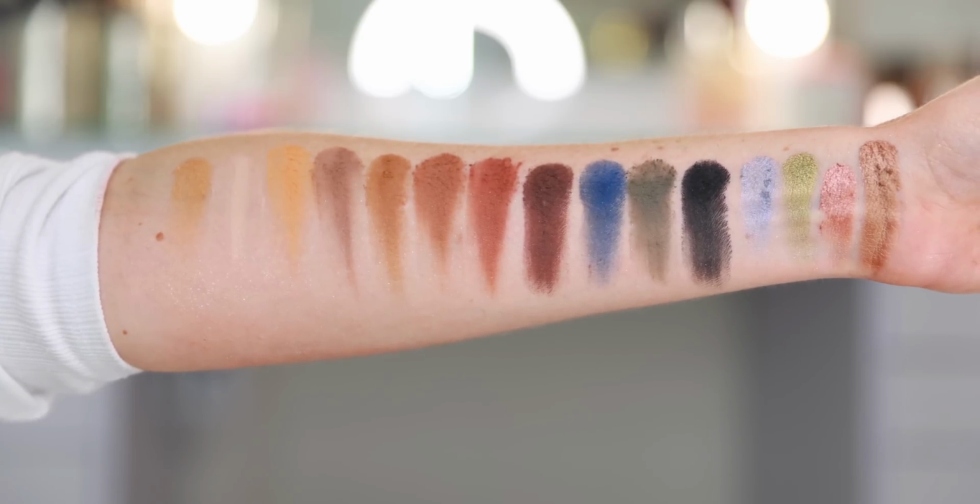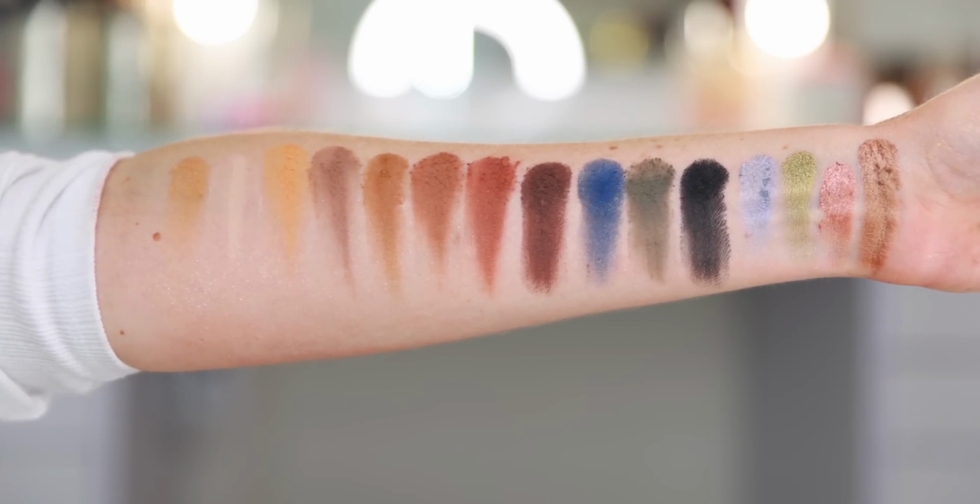For a cardboard palette, this isn't half bad. I like the magnetic closure. You get a giant mirror inside, and I think the metallic pink is very pretty. But it is his formula that makes this palette stand out to me, so it had to rank a little bit higher. I think for the price point, the number of shadows you get, it's pretty hard to beat for somebody who's looking for a more inexpensive palette that they can get a ton of use out of that isn't just neutral. They want some playful colors.